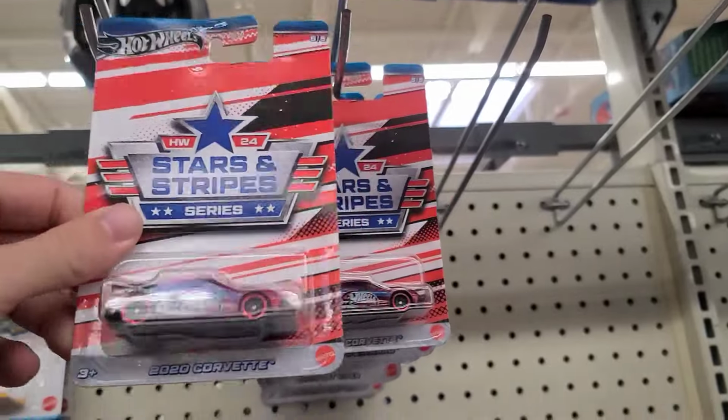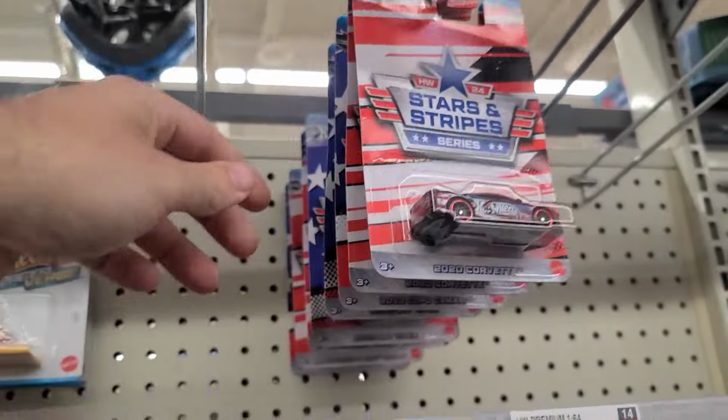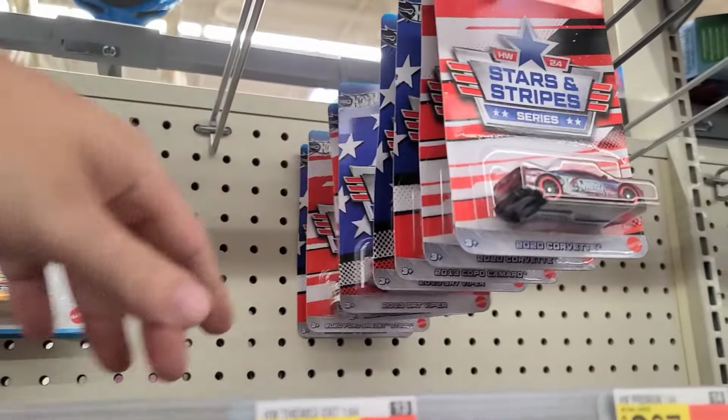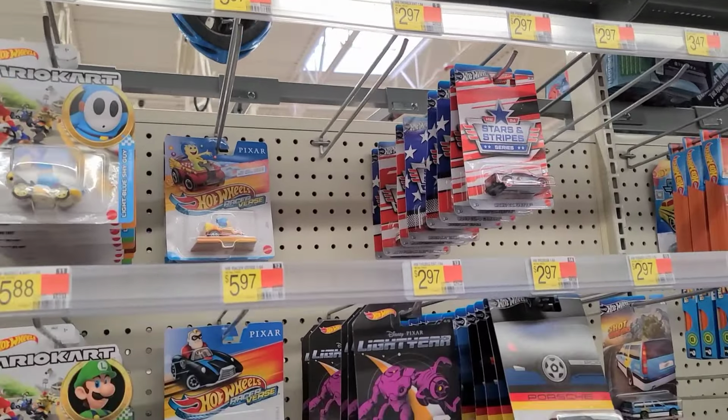Now everyone was like, this set isn't anything too wild, but then they're gone from everywhere. The old Stars and Stripes used to get left behind like crazy, so I think people are getting into that set just a little bit more.